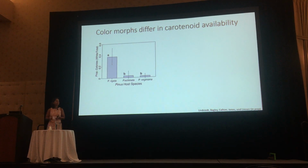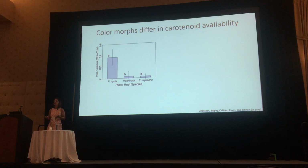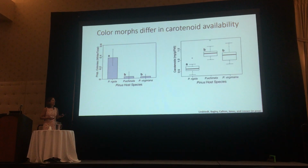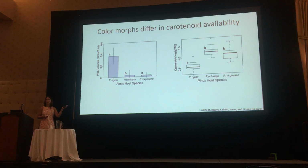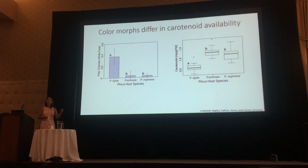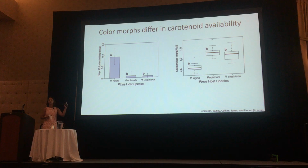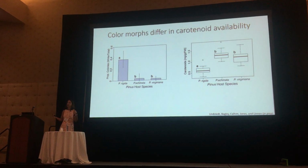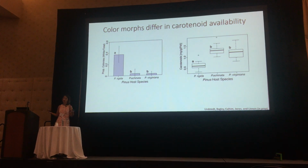eastern North America. And so knowing this, we then asked, okay, well, does pitch pine have less carotenoids in its foliage? And the answer to that question was yes. So we found significantly lower carotenoid contents on this host on which the white-bodied populations are more common, which we assume to mean that the white-bodied populations have less access to carotenoids.